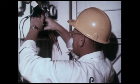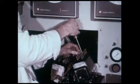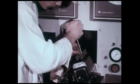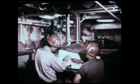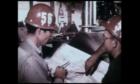Electrical lines were installed to supply power for a wide range of uses within the shops. Provisions were made for machines which could be used for a variety of purposes.